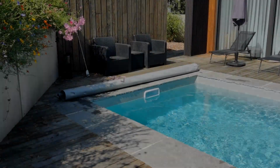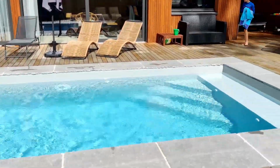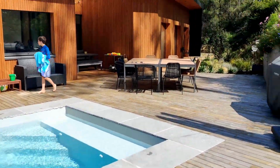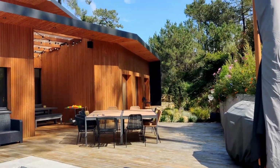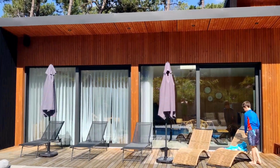This is the back of the house. We've opened the pool up today. The pool's sparkling away in the sunshine. And table, lovely house. We're all about to take a dip.